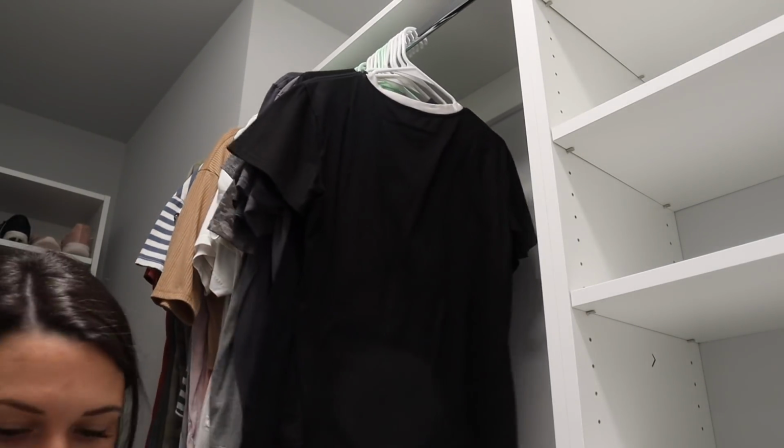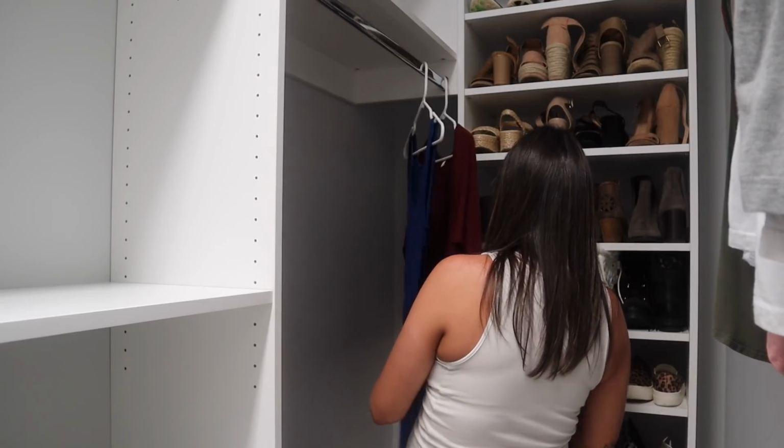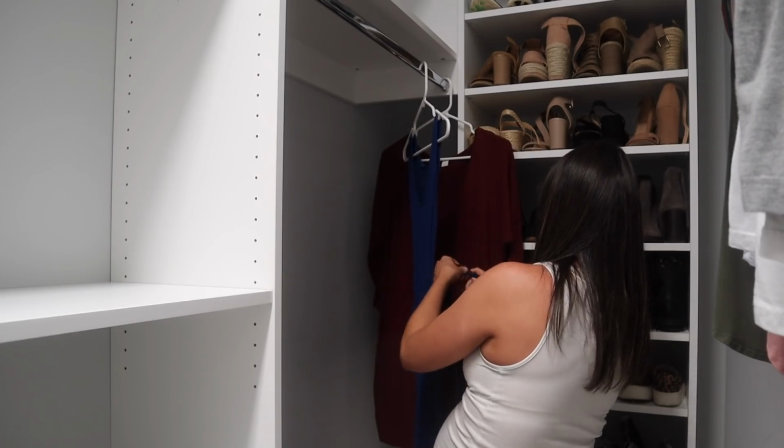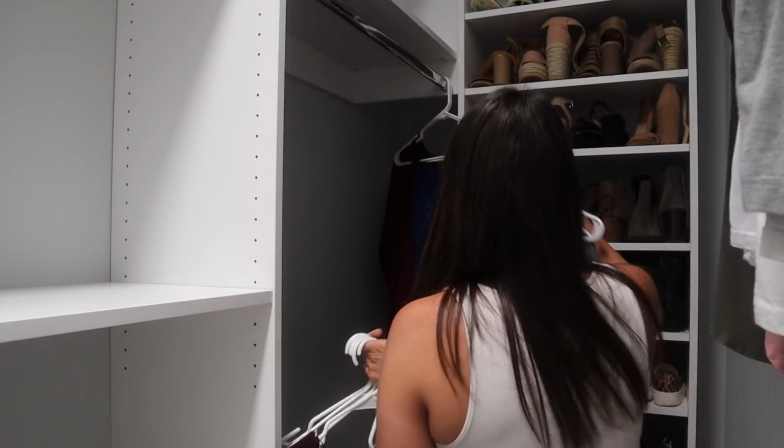But the way that I try to organize my shirts is I try to organize them by color, just so if I know what I'm going to wear that day, I can go right to that shirt, and it just helps keep me a little bit more organized.